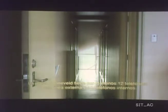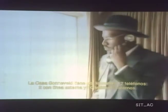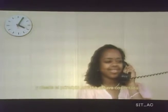There are no fewer than 12 telephones in Haus Sonneveld, 2 outside ones and 10 house phones. In the 1930s, a telephone line was quite expensive. It cost nearly 100 guilders a year just for the line rental. But to the Sonnevelds, a telephone was an essential part of modern life, so the house was connected from the very outset.